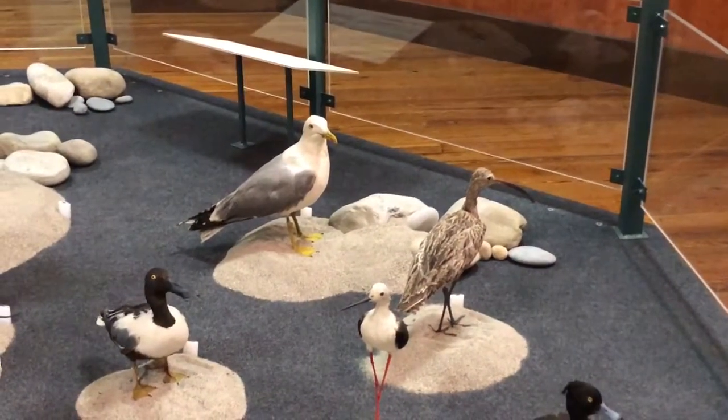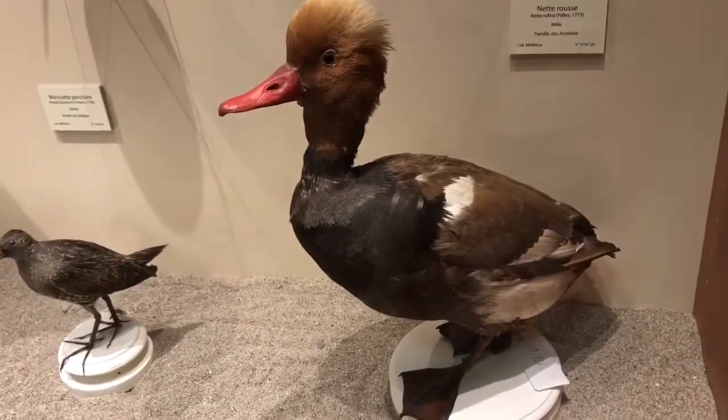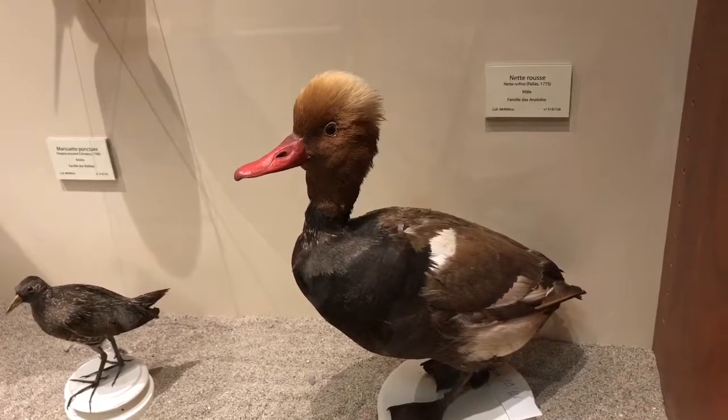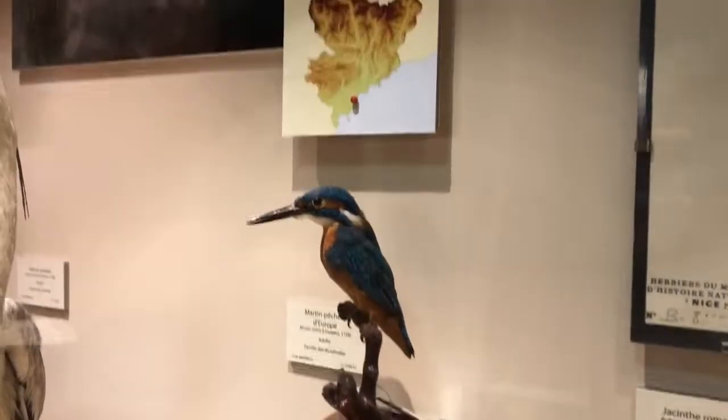Okay, we got a few more funny hairdo ones. Here's a duck. That's a boy duck. Look at his hair. But I like this guy. I love the little blue ones. I'm not sure how well you can see the blue.